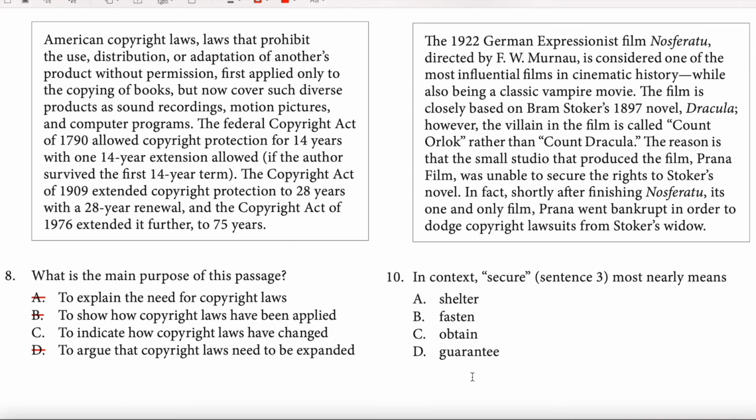Interesting. Okay. What is the main point of that passage, Francisco? Basically, the guy named Prana made a vampire movie, but because of copyright, he tried to avoid it as much as possible, and then apparently he lost all his money just to duck the lawsuits and everything. Yeah. Okay. So what's the main point?